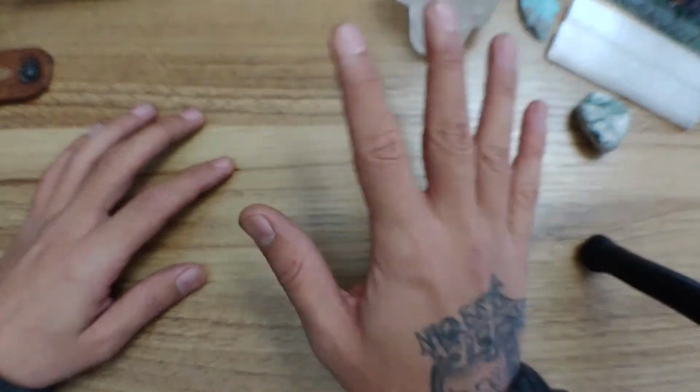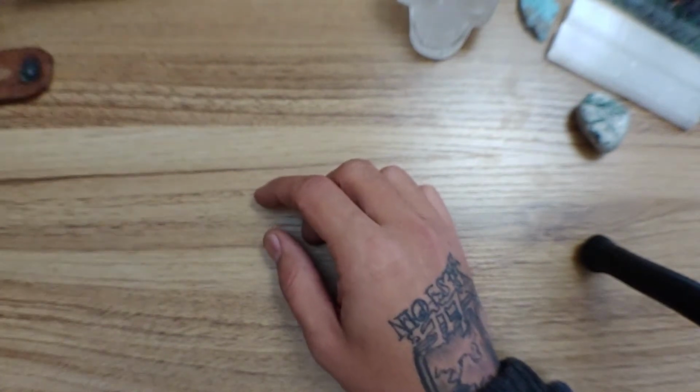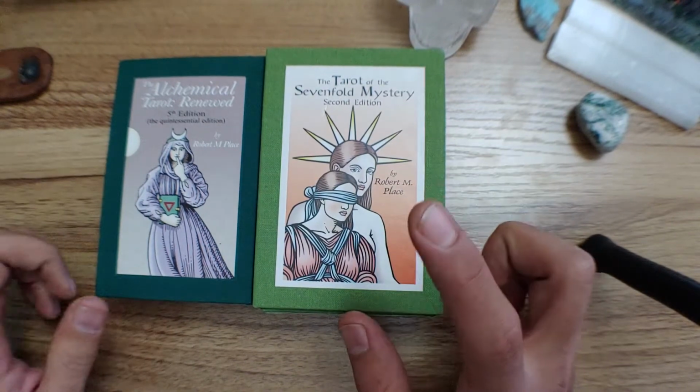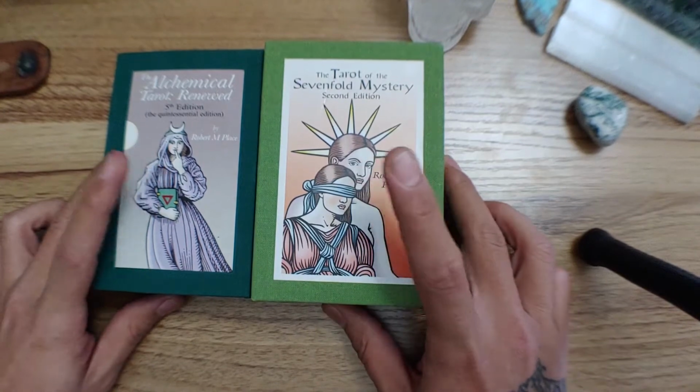But this is part 5 of my deck collection series, and this time we are going to be talking about decks that follow their own systems. I'm going to start with these two right here. The Alchemical 5th edition and the Tarot of the Sevenfold Mysteries 2nd edition.